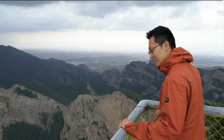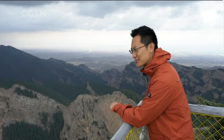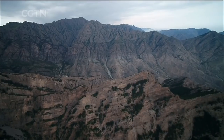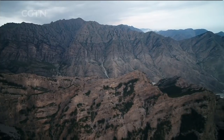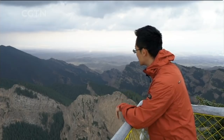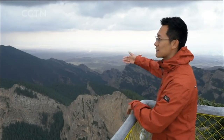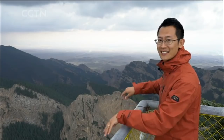Get a load of this. I've got to be honest, I always thought the Helan Mountains were kind of barren, but from up here it has this kind of striking beauty, sort of rough charm, and it's immediately obvious how important this mountain is to Ningxia, because right over there is China's fourth largest desert, the Tengger Desert, and it's only because of this mountain range that this side isn't also covered in sand dunes.